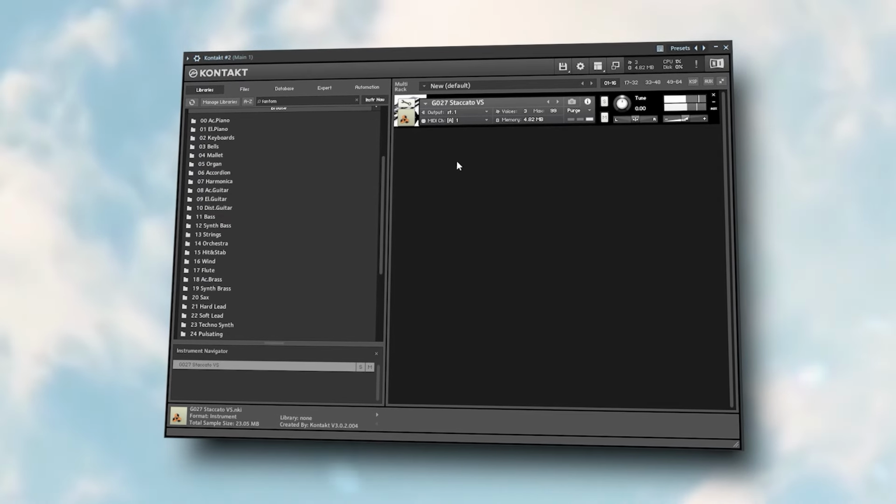It sounds so good too, for basically being a soundfont.